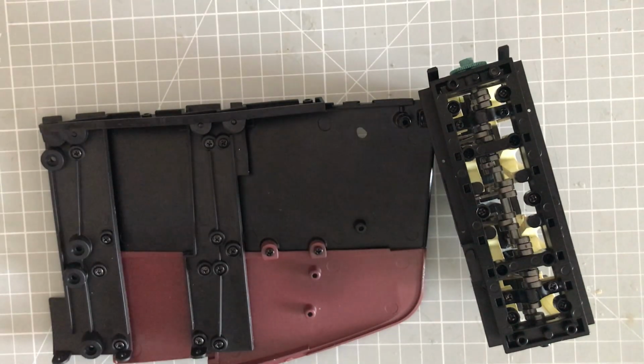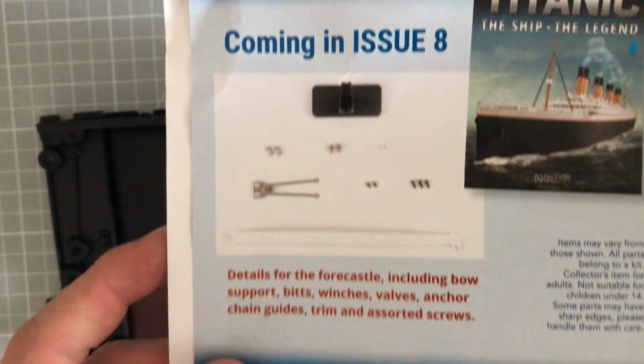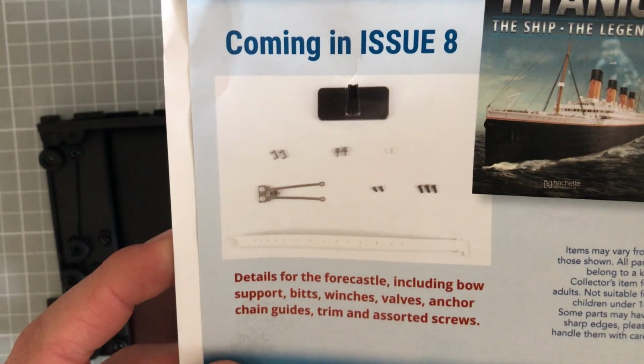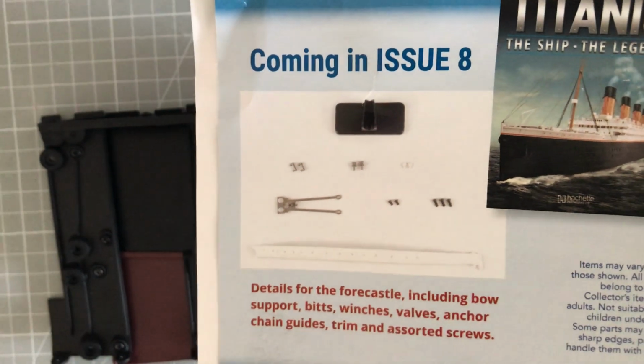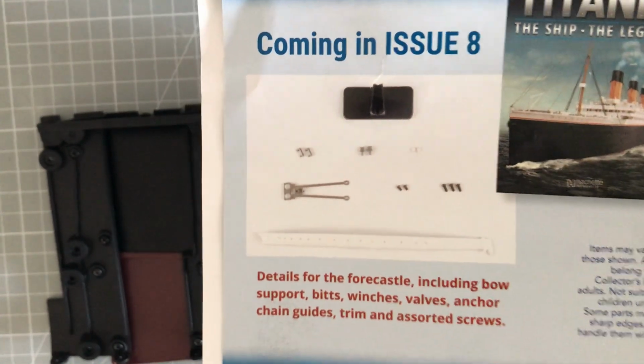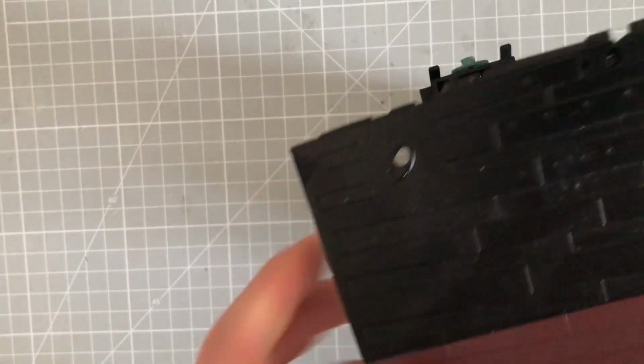As you can see, that's that. Actually, I'll show you here. Normally it's at the back, but this one's at the front. In issue 8, we've got details for the forecastle, including barrel support, bits, winches, valves, anchor chain guides, trim and assorted screws. So that looks pretty impressive. It looks like we'll be putting the anchor about there. So how cool is that?